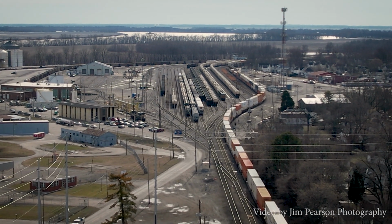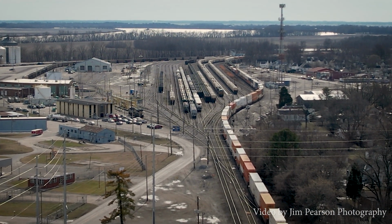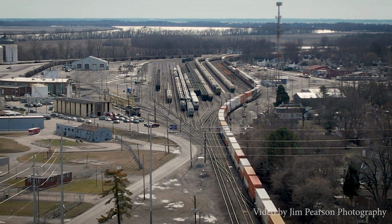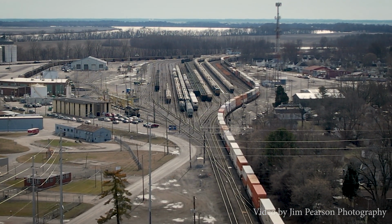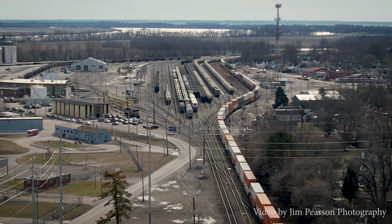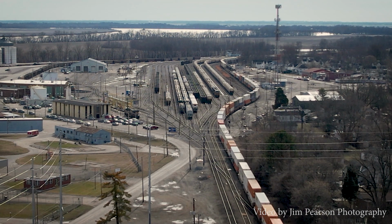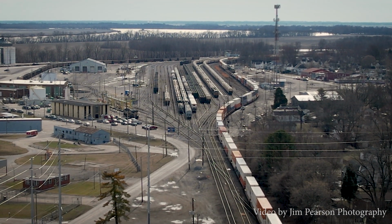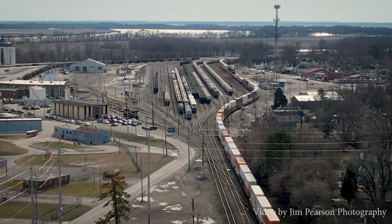The other 2 intermodals that run up and down this line are I-26 and I-29. And they run the opposite of their counterparts, 25 and 28.